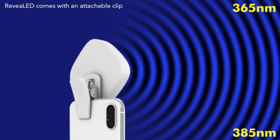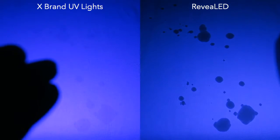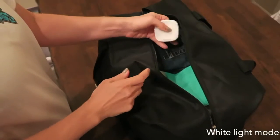How do I know if these are clean sheets? We created ReveaLED. Rechargeable UV light especially designed for travelers. By using multi-wavelength UV and 180 degrees wide angle, ReveaLED finds hidden fluids that most other UV lights can easily miss. Using ReveaLED is very easy.